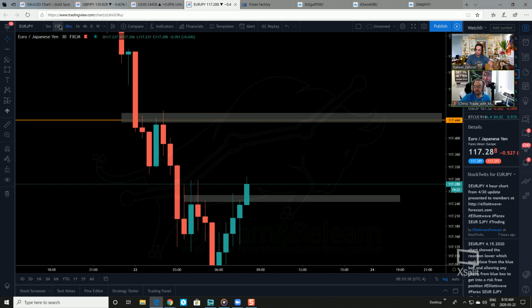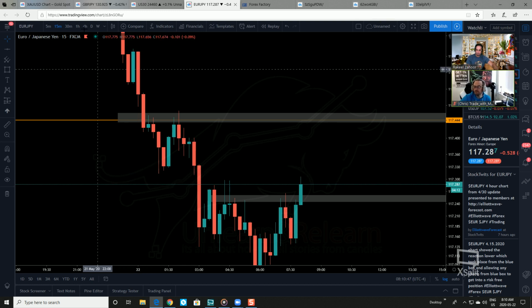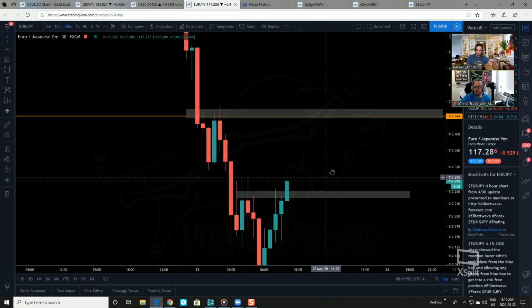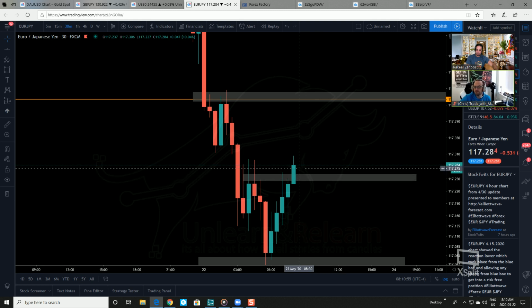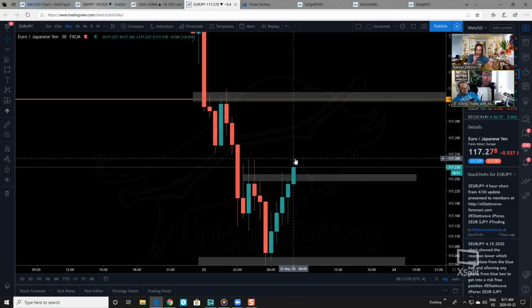I think one area that's going to be a problem area is going to be somewhere around here, 117,330, 117,320 once you get in that vicinity. So yeah, I think it's a fair trade. I also think that this move up is too early in this hour. So if you have your stops at break even or somewhere over here, then I think it's good. Because one thing you have to keep in mind is that this candle can come back down, creating this top wick. So that's something you have to keep in mind.